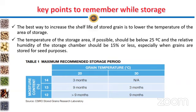One thing that I want to mention here for seed purpose: in case of common bean, it is very important to store the seed in a very cold chamber, because if you do not, it will lose its viability. If you are storing common bean for seed purpose, it is very crucial to store at a very cool temperature.